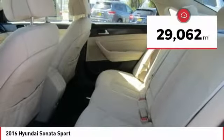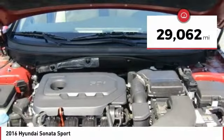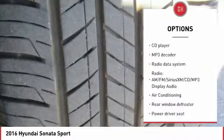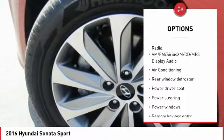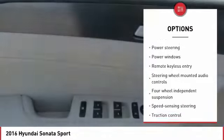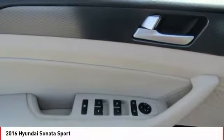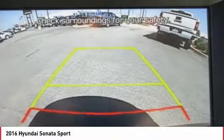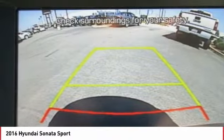This vehicle has less than 30,000 miles. Here are some of this vehicle's great options: traction control, air conditioning, dual airbags, alloy wheels, power steering, four-wheel disc brakes, trip computer, rear window defroster, power windows, CD player. Take this vehicle for a spin and see why so many shoppers are now proud owners.